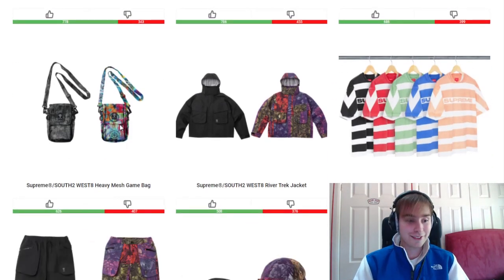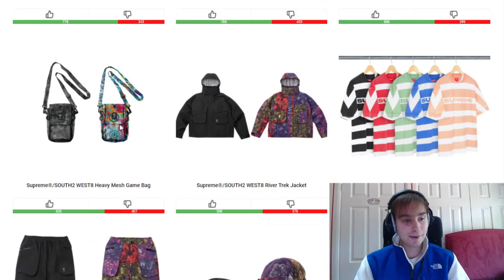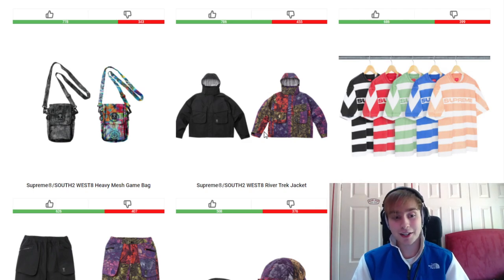Speaking of an item with a high retail, we're going to have the heavy mesh game bag, which has a $78 retail. The multi-colourway I was okay with. Other than that, we move straight on to the Trek jacket, which is cheaper. You could buy the Trek jacket and the game bag, and I think you'd still just about hit the same price as the fishing rod. The Trek jacket is $398.